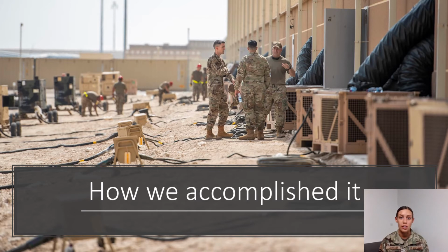So this is one of the hangars that we emptied out all the equipment and planes out of, and we started putting our initial evacuees into this building. So this is us expeditiously working to set that up.